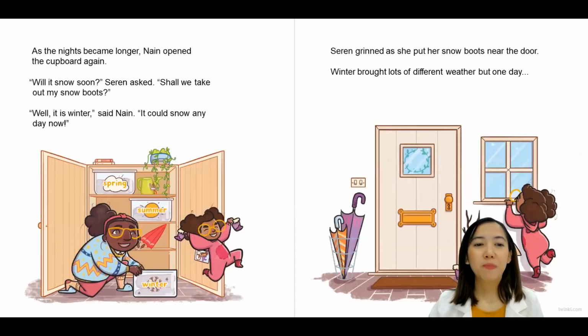As the nights became longer, they opened the cupboard again. Will it snow soon? Shall we take out my snow boots? Well, it is winter. It could snow any day. Sarah grinned as she put her snow boots near the door.